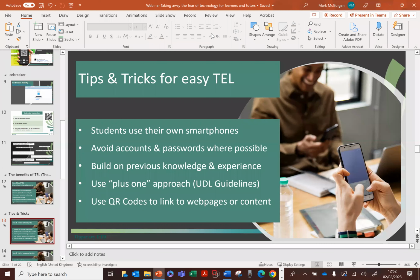Oh, the plus one. Okay, so I was just going to get to that. The plus one is one of the guidelines from UDL, Universal Design for Learning. I recently did a course from UCD, and it's all about designing learning experiences. What we had to do was change one way of accessing the content that we want to give, or add one more way of students being able to contribute to the class. Okay, so the plus one approach means all you do is change one thing.